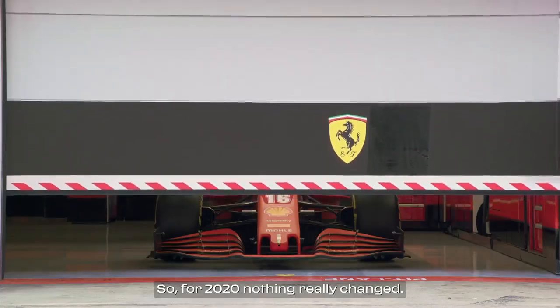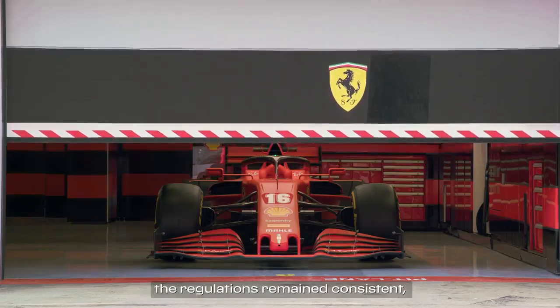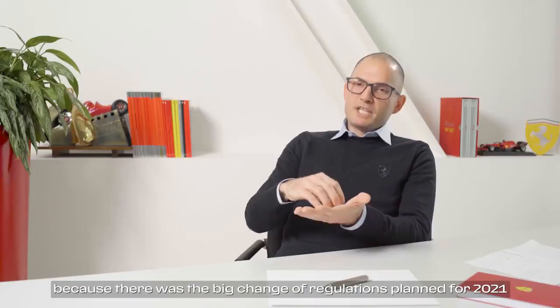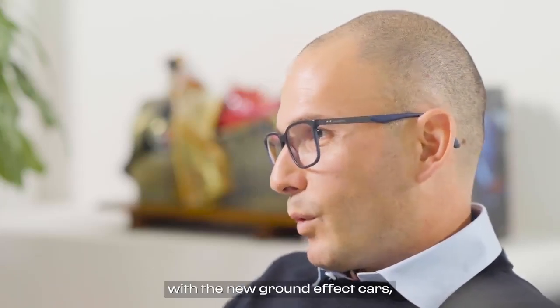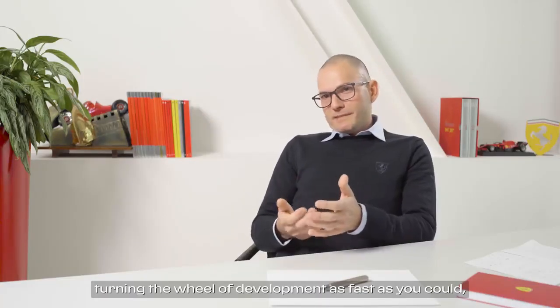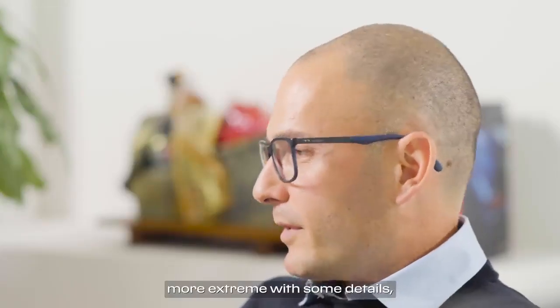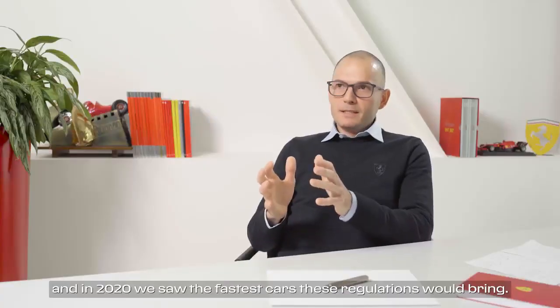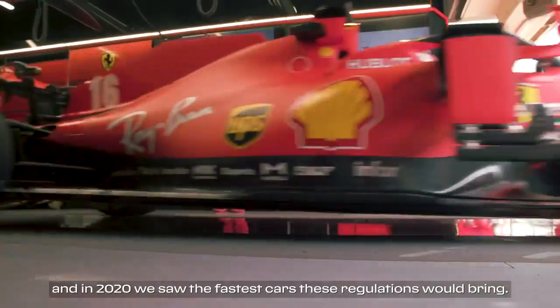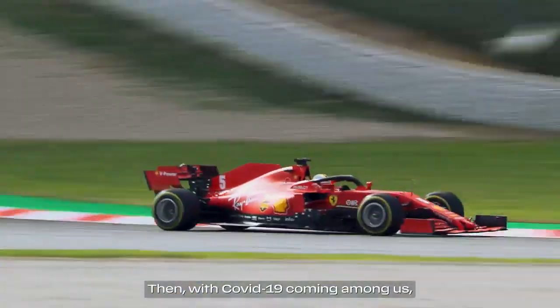So for 2020, nothing really changed. The cars remained very much consistent, the regulations remained consistent because there was the big change of regulations planned for 2021 with the new ground effect cars or the research being done upstream. It was mostly about turning the wheel of development as fast as you could, getting more extreme with the designs, more extreme with some details. And in 2020, we saw the fastest cars these regulations would bring. Then, with the COVID coming among us, the new regulations got delayed by 1 year.